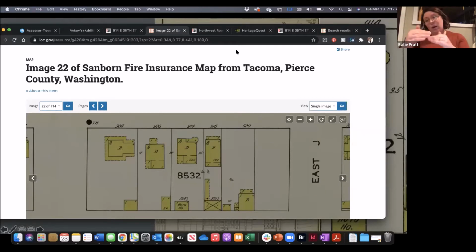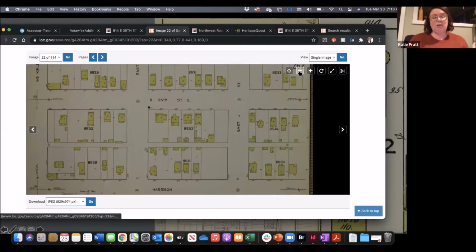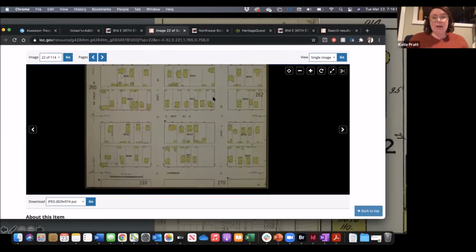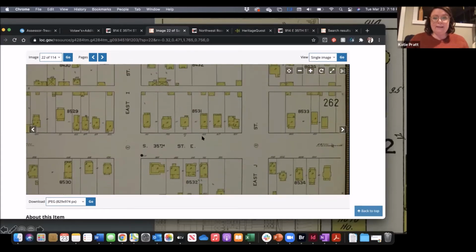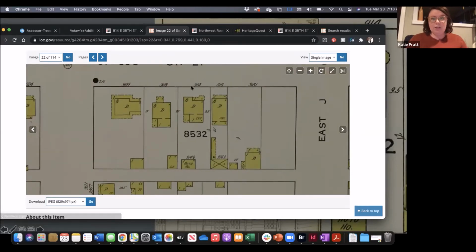Or there's an index on one of the last images within the collection that will have it by street. So you'll find the street, and then the house number range will tell you the page that you need to find it on. So this one was on page 261. And this is what the page would look like. So, your regular street grid, and you see how it's mostly filled in, but there's still some vacant lots. But this is where it's really great. We can look and remember what that house looked like. It had that really interesting porch. Well, here it is. So we can see that that footprint was very much original.